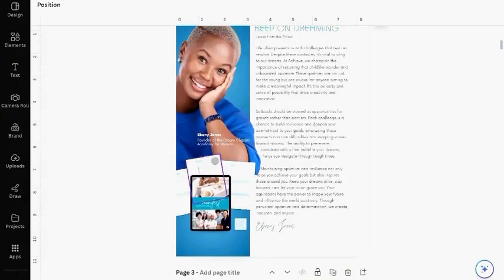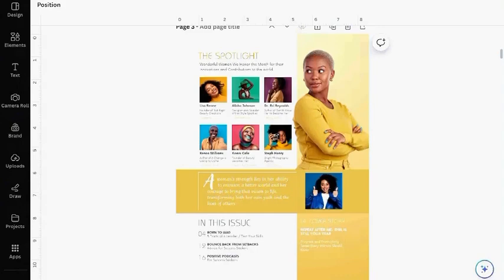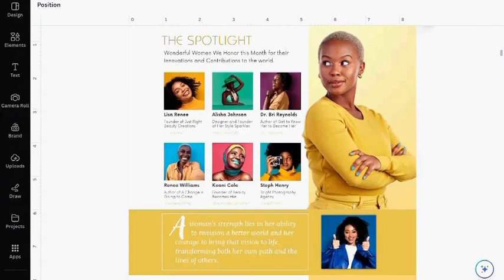The reason why I didn't keep that in this design is because it has its own page. I love this page for many reasons. Number 1, you still have that section where you can highlight what's in the issue. You can also highlight something that you featured on the cover, right? And then you can do a couple of other things.